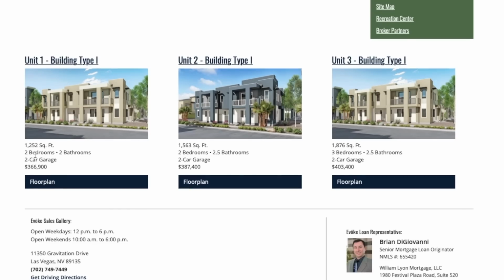And you can see from 1,200 square feet starting off at $366,900 all the way up to 1,876 at $3,400.